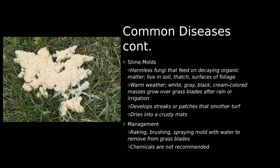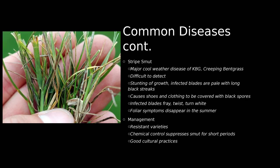These masses grow over grass blades after rain or irrigation. It develops into streaks or patches that smother the turf, and it dries into crusty mats. Management for this is going to be raking it, brushing it, spraying the slime mold with water to get it off of the blades and remove it from the grass blades. Chemicals are not recommended nor required to control this.